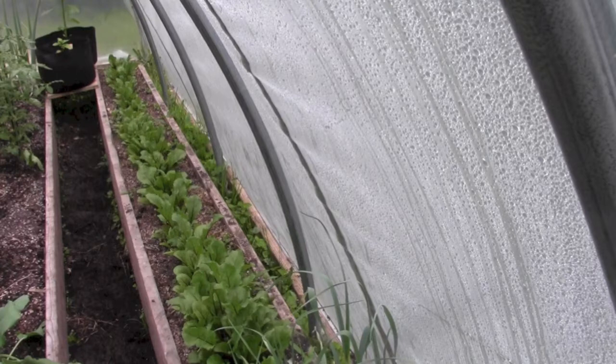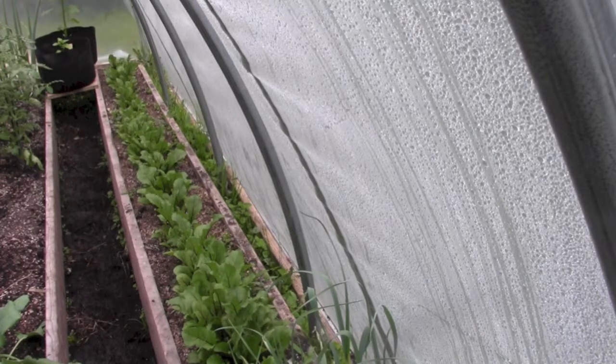This is the before, but I think it's time to thin my beets before they get so big and crowded out that they're hurting each other. So far I'm pleased anyway. I'm going to get some beet greens. I don't know if I'll ever actually get beets out of it. I'm always a bit pessimistic about my beets. I never seem to have great luck with them, but this is the best I've ever seen them look, so perhaps this year I'll actually get some beets.